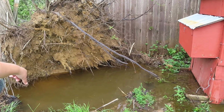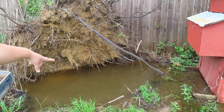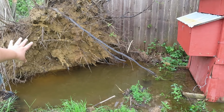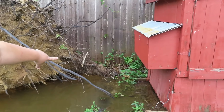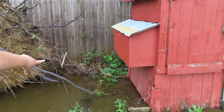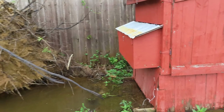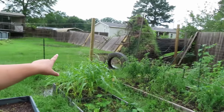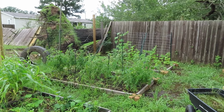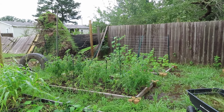Once we get this removed, we're going to dig up this area right here and turn it into the duck pond. We're going to build this out a little bit and make a pathway where we can walk. But we're either going to turn this one into the duck pond or that one over there, extend the garden fence out a little bit, and turn that into the duck pond.